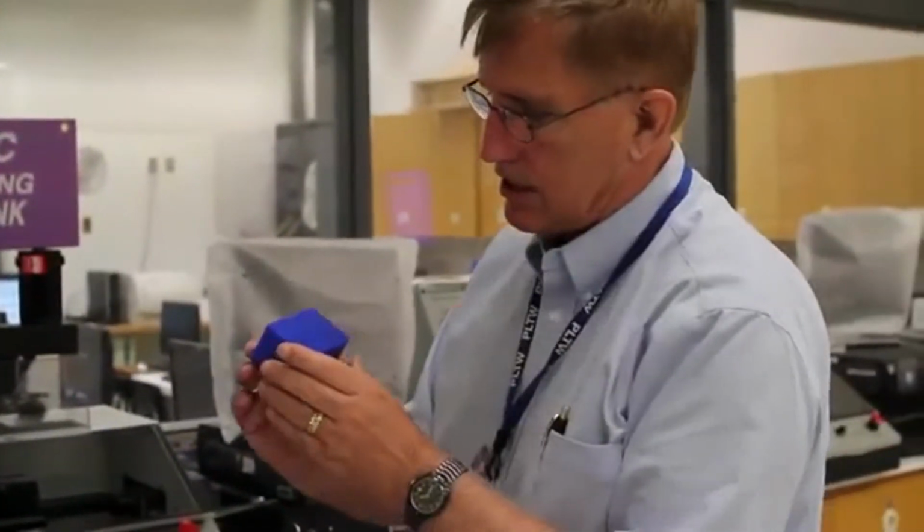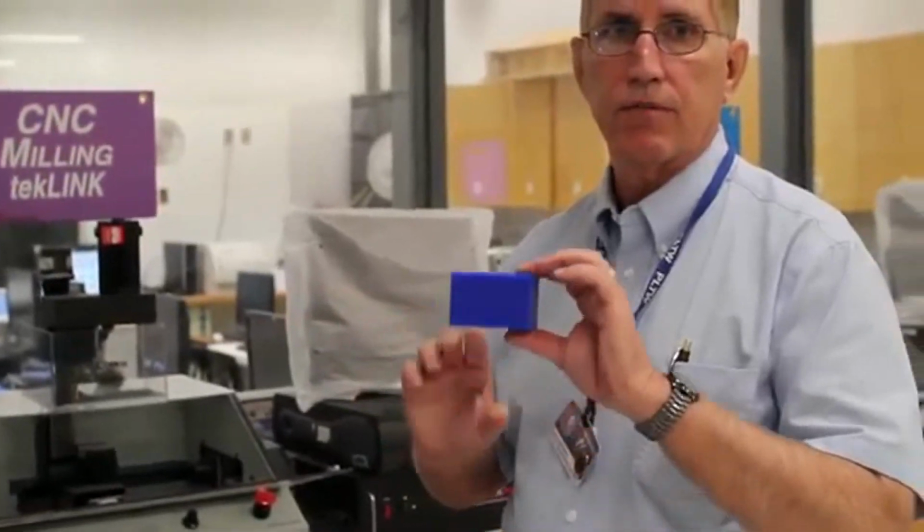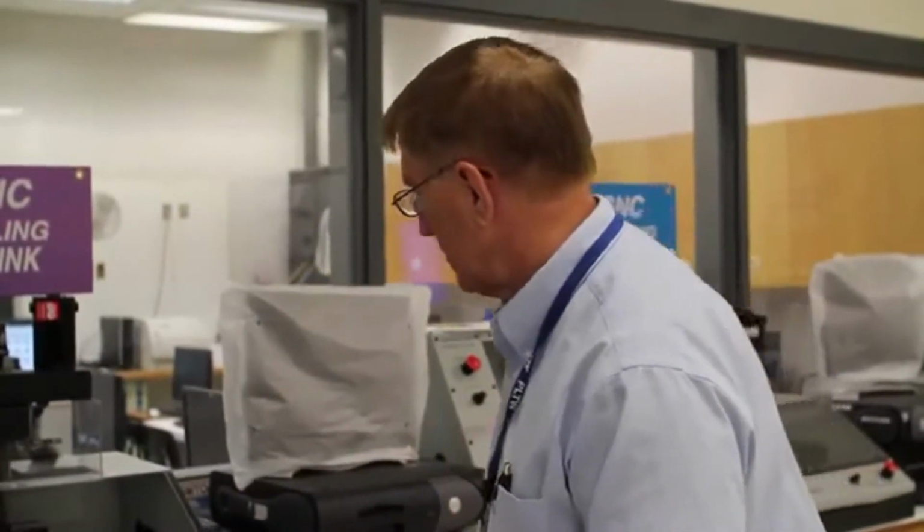I don't know if you can even see that, but we mill on wax because it's a lot more forgiving for students, and that way they don't break the bits, and they can make their mistakes. And what I do is I just throw these in a crock pot and remelt it and give them back to them and say, do it again.